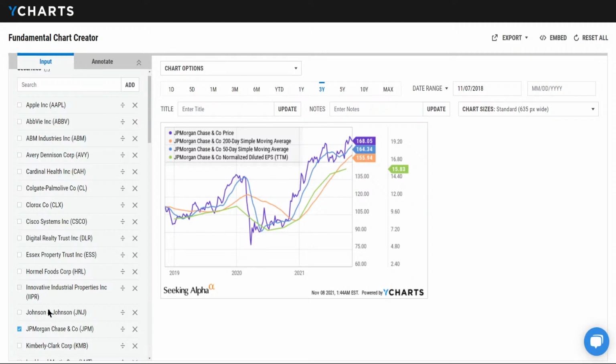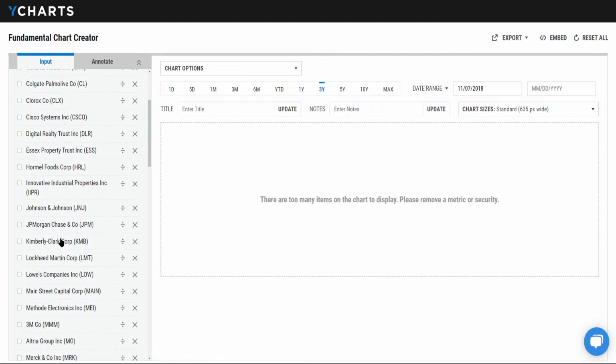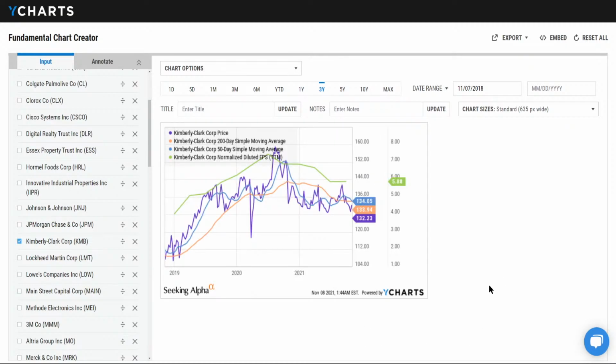We have JP Morgan here. Just nothing wrong with JP Morgan. JP Morgan's a great company in itself, one of the largest financials, not just regional, but all around. Just no opportunity there. That one's trading near all-time highs. It's quite above its 200-day and 50-day moving average, with its earnings per share moving really nicely to the upside. So no opportunity there with JP Morgan, just really solid.